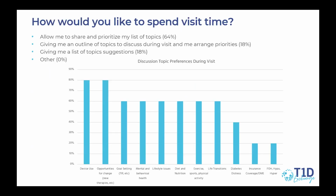And then we asked, if you were given prompts, what would be helpful. So they prioritized allowing them to share their own list, to come with an agenda of how time is used in the clinic. And then others, 18%, said giving them a list of topics that they could rank in order of priority. So they prioritized device use as a discussion point, opportunities for change, for new therapies, and then kind of equally spread are things like goal setting, mental health, lifestyle issues, diet, nutrition, exercise, life transitions.